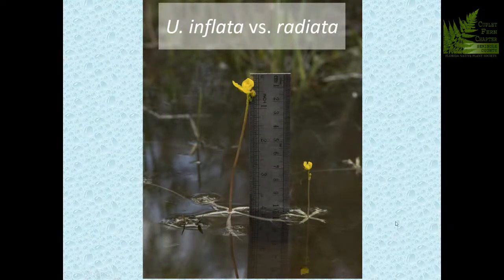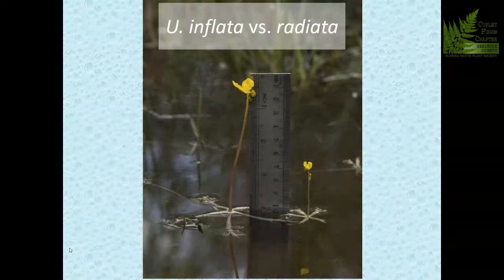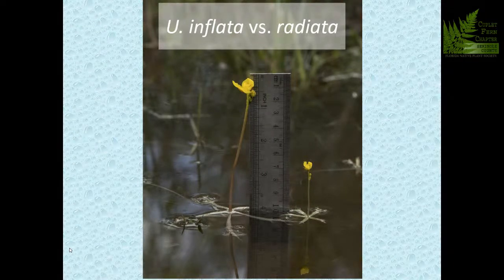found both of these floating-flowered species blooming together. And you can see this is the radiata, which is the smaller of the two, and then this larger one is inflata. There are various ways you can tell these species apart, but these are the two Utricularia species that are aquatic, and most of the plant is underwater, and it's only really during the early months of the summer that you can see these floating flowers.